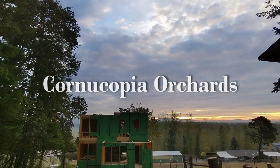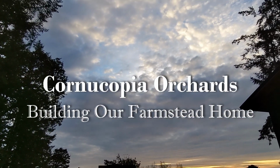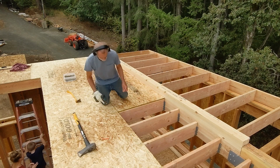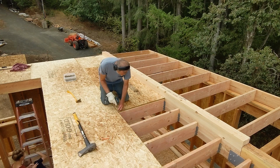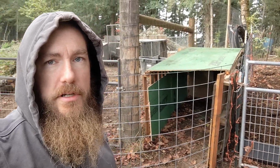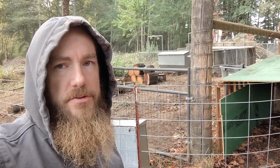Beautiful morning for what's supposed to be a pretty bleak and rainy day. This week on Cornucopia Orchards: floors, gables, ridge beam, and piggies. Oh my. Took a little break in the weather this morning to get the pigs that we are keeping through the winter situated.